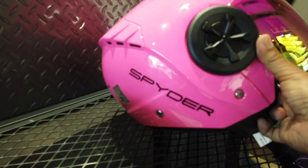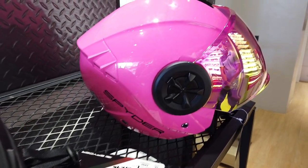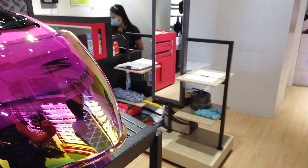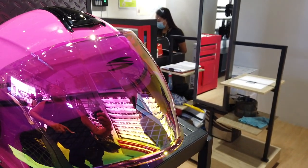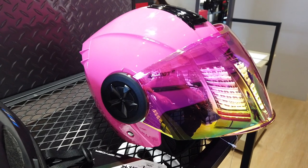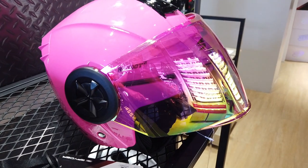That's the brand Spider, and it's very comfortable. In fact, they changed it, it's got a free visor that matches it, and it is more clear than even the original visor. So I really like it. The price is $2,695, but I think it's not bad for the price of safety.